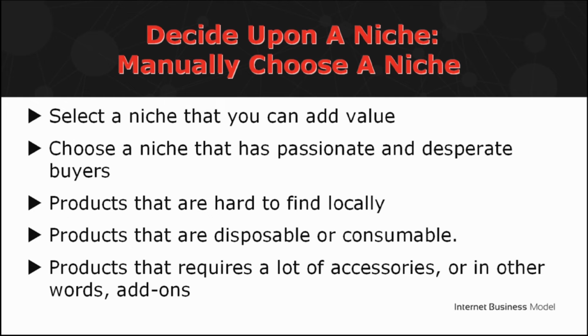3. Products that are hard to find locally. This is a unique feature for your business. It'll be easier for customers to look for you because of your products. 4. Products that are disposable or consumable. This is so you get repeat customers.